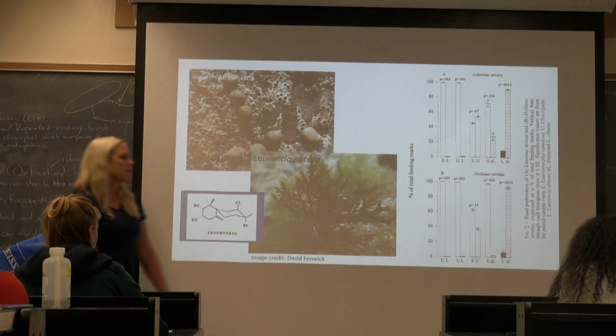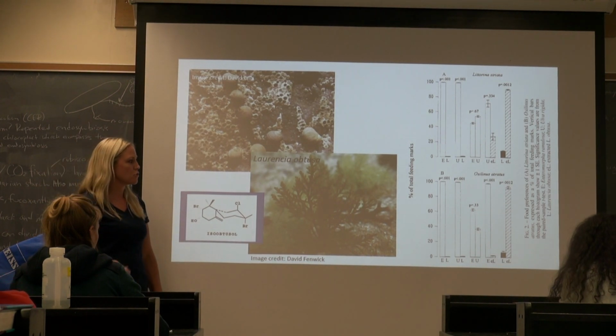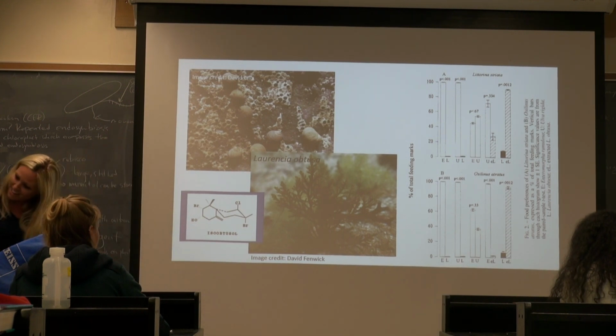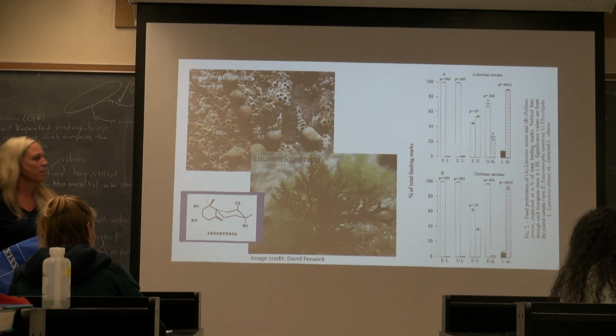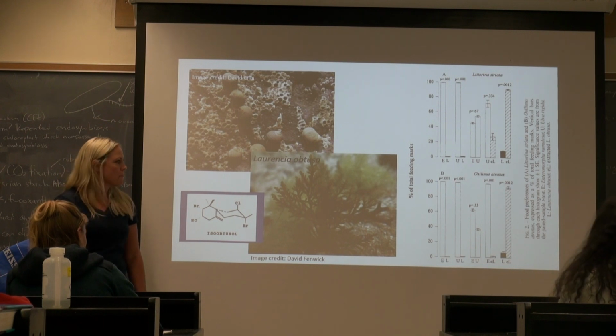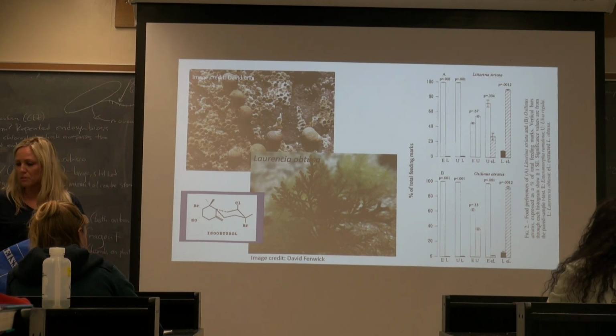The EL is the extraction of, gosh, I can't think of the name of it. It's the extraction of the secondary metabolite that they think is responsible for the reduced herbivory. So they have a chemical defense.